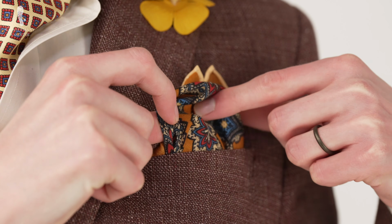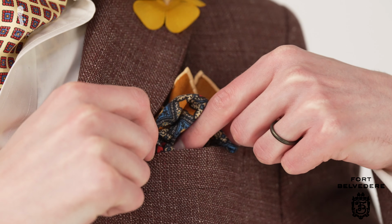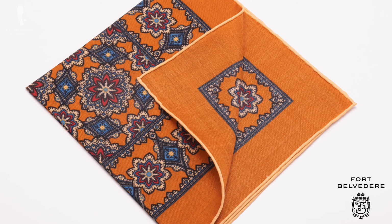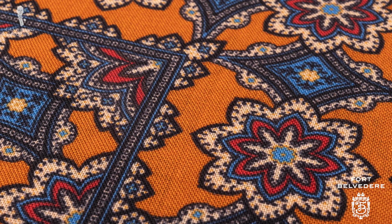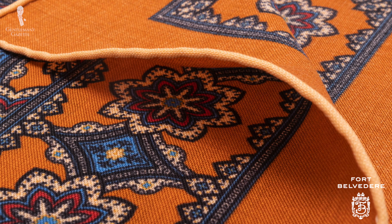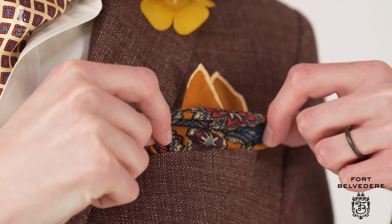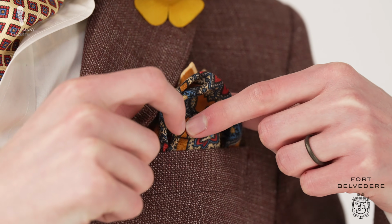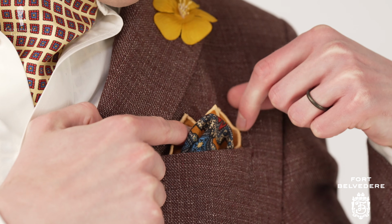In today's video, I am of course wearing one of our essential pocket squares. Specifically, this was pick number 5. It's in a color that we're calling Antique Gold Ochre, and it's a silk wool blend that features printed geometric medallions in beige, red, and blue with a contrasting edge in cream. Accordingly, I've folded it into a pointed puff fold today to show off the contrasting edge as well as the medallions and the body color.